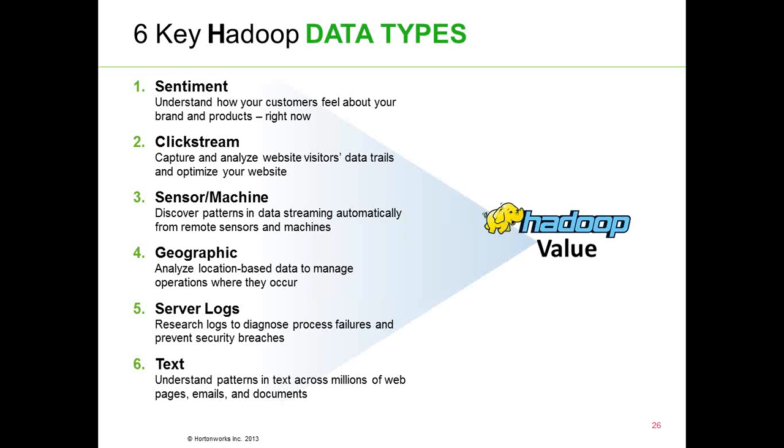Every asset has been instrumented, and they are sending a constant stream of information about their health, and to be able to capture that information in a cost-effective manner so you can do predictive analytics is a big use case for Hadoop and big data.